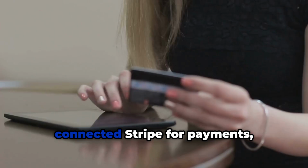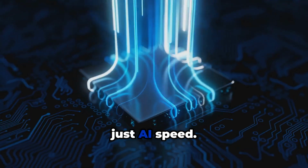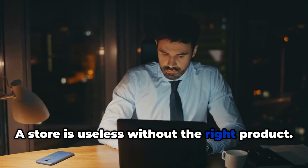I added a logo, connected Stripe for payments, and my store, Gadget Flow, was ready to go. No coding, no designers, just AI speed. The entire process took less than 10 minutes. Step 1, done. A store is useless without the right product.